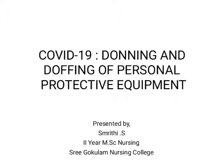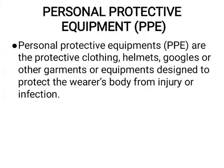I am Smriti S., second year MSc Nursing student of Sri Gokulam Nursing College, and in this presentation, we will take a quick look at PPE, that is personal protective equipment, COVID management in ICU, COVID management in obstetrics, COVID management in pediatrics, treatment protocol, and nutritional interventions and need of rehabilitation. First, we can move to the donning and doffing of personal protective equipment.